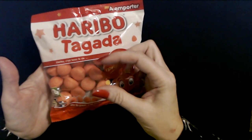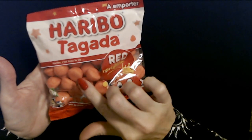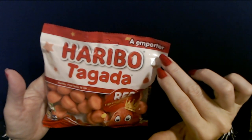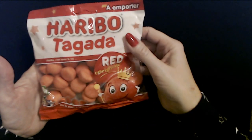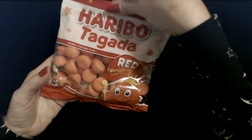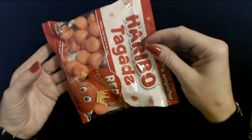Aren't they cute? They're little sugar-coated things. I don't know what they are. Un poté? I don't know. There's a big one right there. He has a little crown and a staff. What doesn't Haribo make? They make a little bit of everything.